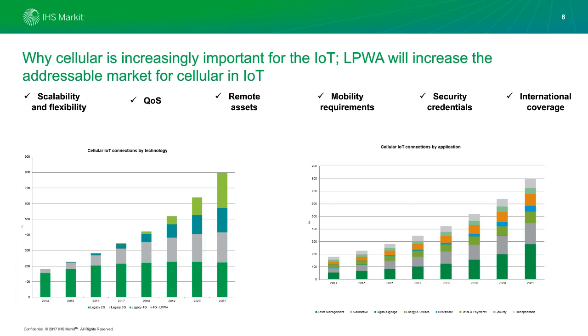Some of these devices, for instance methane sensors, will typically be in a fixed location. Others, like food containers, will be in transit and require more of a mobile solution. What is in common with a lot of these devices is that they require long battery life, they don't have access to mains power, they must have very reliable connectivity and strong security credentials. So we think that compared to other wireless technologies such as Sigfox and LoRa, and wired technologies such as Ethernet, cellular is very well placed to enable enterprises to scale up their existing domestic IoT projects and also provide connected services to customers in international markets.